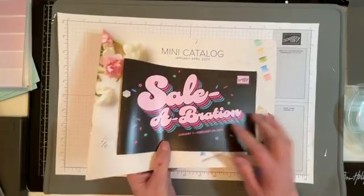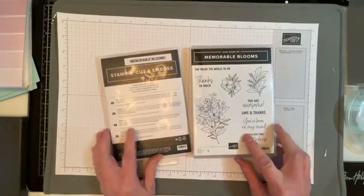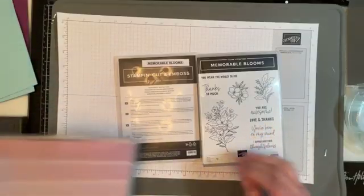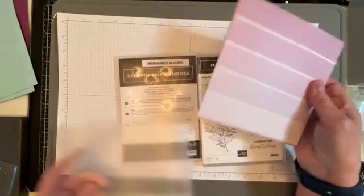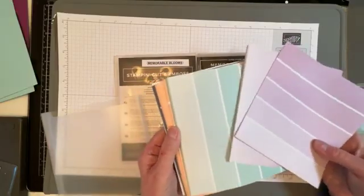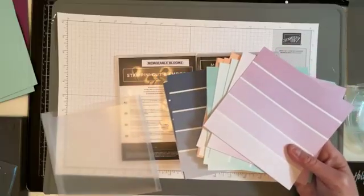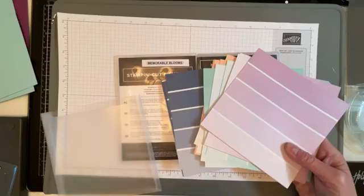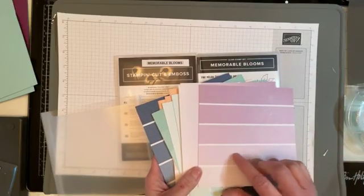So let's go ahead and get started. We're going to use a couple things. Mainly, we're going to use Memorable Blooms from the catalog, the new one from the catalog. But I'm partnering it with the special release of Shades and Hues 6x6 pattern paper, which is this beautiful pattern paper in Fresh Freesia, Pool Party, Petal Pink, and Misty Moonlight. And this card that I'm making for you today, I've done it already in the Petal Pink and the Misty Moonlight. And so today I'm going to make it in the Pool Party. And I also can't wait to play with it with the Fresh Freesia.